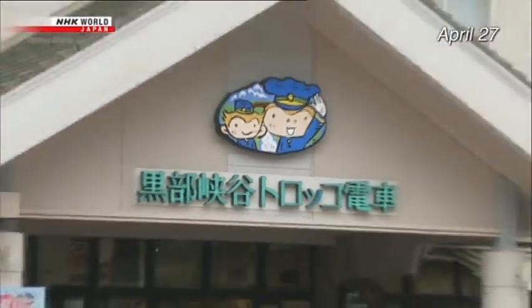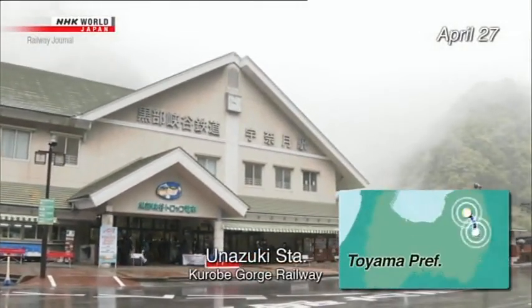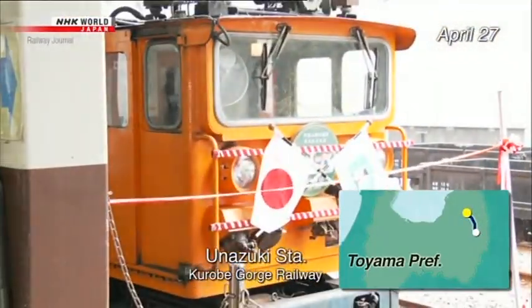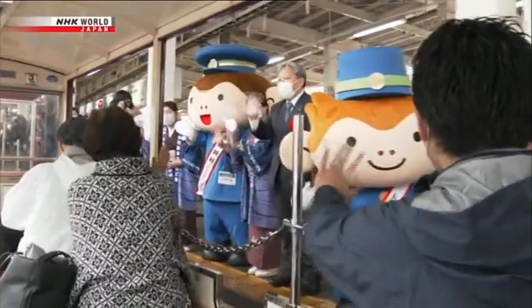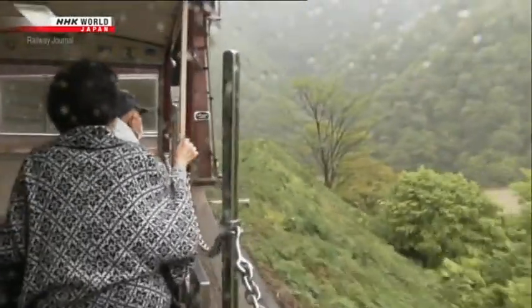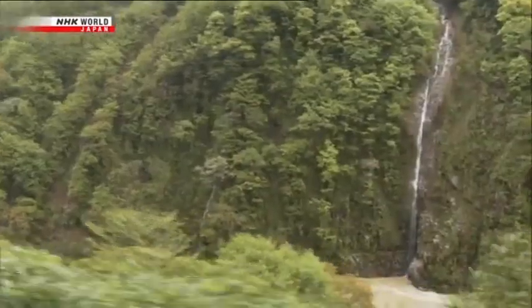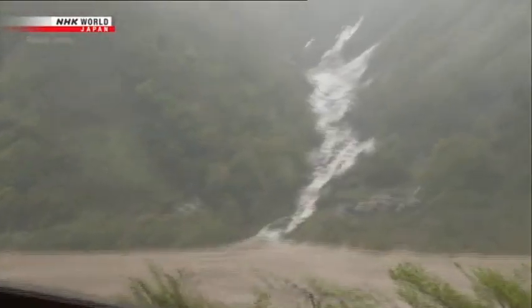On April 27th, Kurobe Gorge Railway, which runs through Toyama Prefecture and had been closed for the winter, began running on a section cleared of snow. At the first stop, Unazuki Station, a ceremony is held before the 13-car trolley train slowly departs. Today, the train is operating on just 7 kilometers of the 20-kilometer line. Passengers enjoy beautiful views of cascading waterfalls and the fresh green of spring leaves.